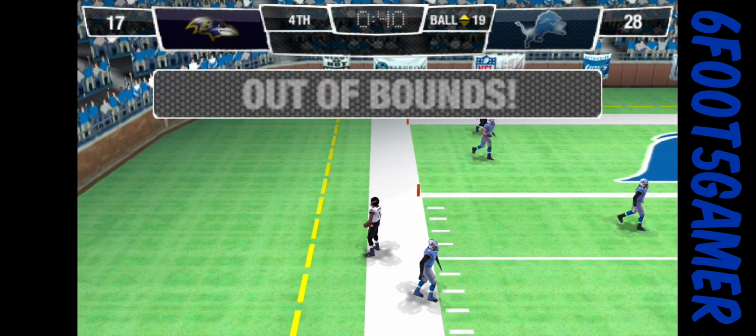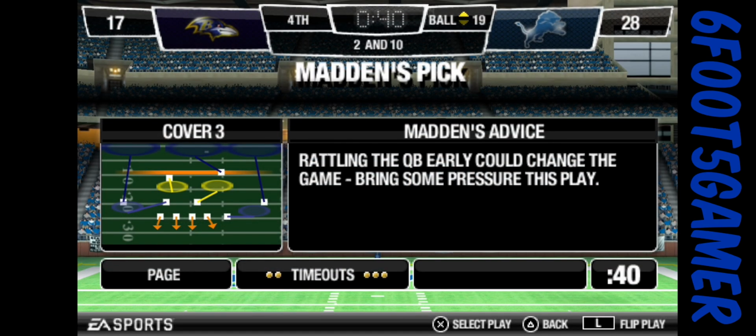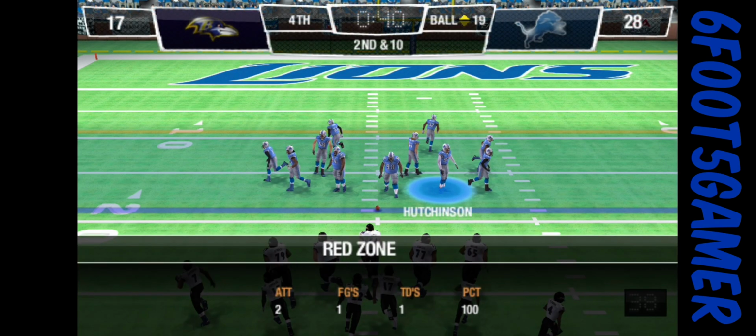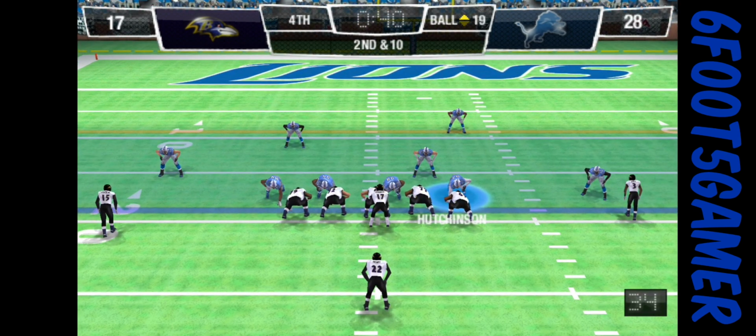Can't stay in bounds. Incomplete pass. Not a perfectly timed throw that time. Held on to it just a little too long and led the receiver out of bounds.